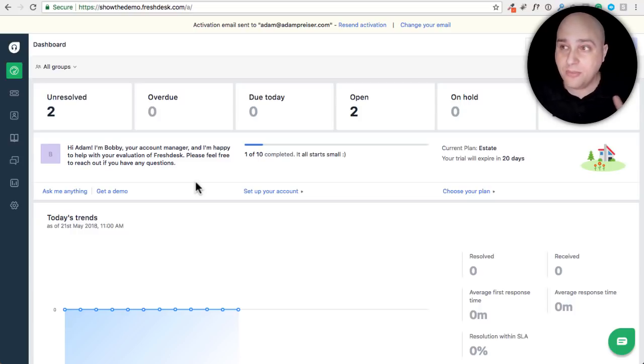This is their fresher modern interface they call Mint, but there's a way to revert to the old interface. I kind of prefer the older interface, so it's up to you if you like new or old. And I'll show you how to do that in this video. Now, I'm also getting this activation email sent to here. It wants me to confirm and that's my actual email address. So I'm going to go ahead and do that right now.